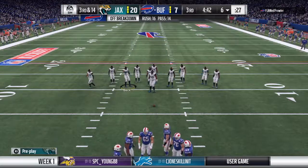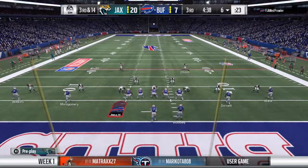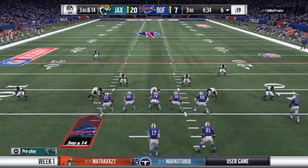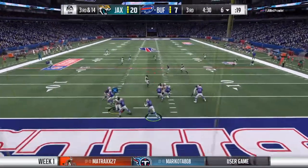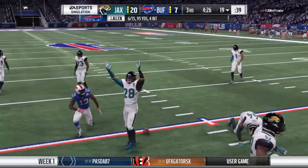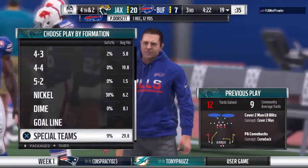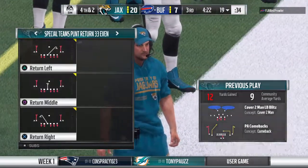The Bills on 3rd down. They've hit 2 for 4 thus far. This is 3rd and 14. Here we go now. Blue 90. The play action fake. They'll look to throw. Philip Dorsett hauls it in. And he'll be about a full yard shy of the 20 at the 19-yard line. They do get 12, but they'll be marked short. And that leads to a 4th down.